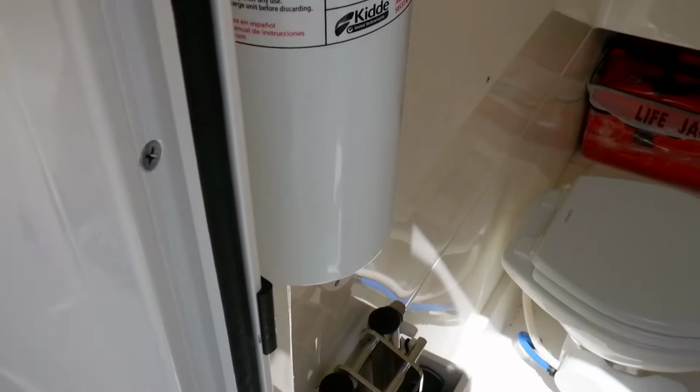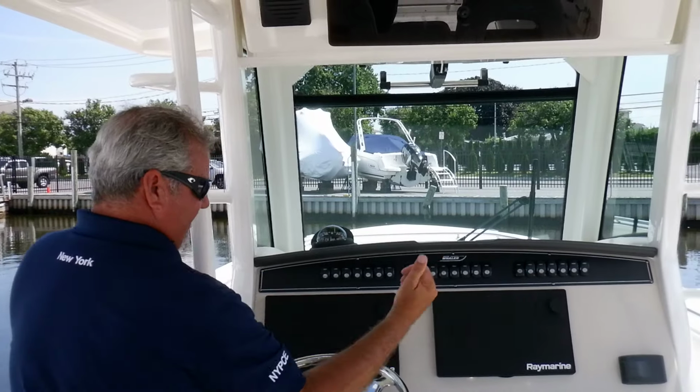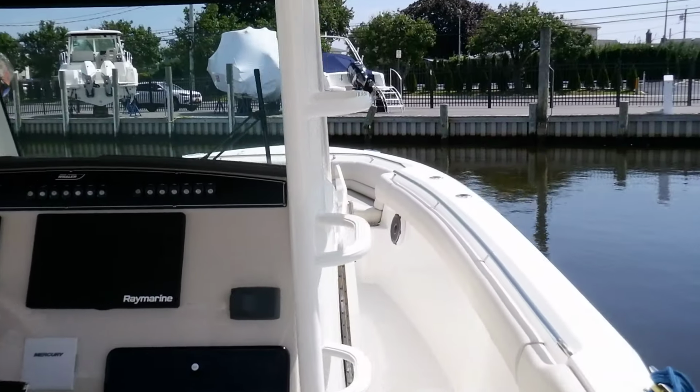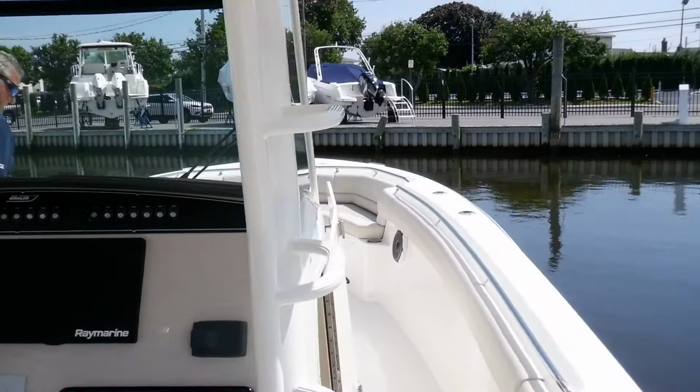As we move forward, 3-side glass in your T-top, hardtop, with a vent window above. Stereo, which I don't think I mentioned before, as well. Forward-facing lounge seat with storage underneath.